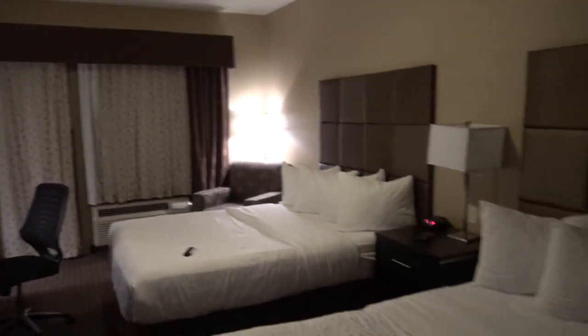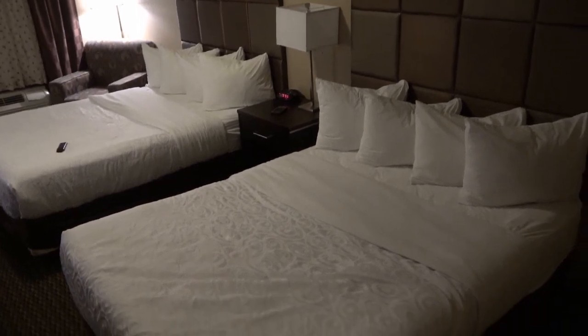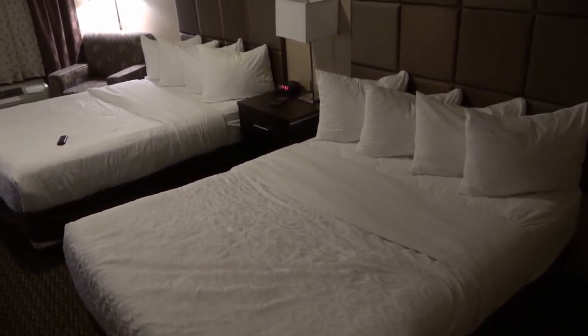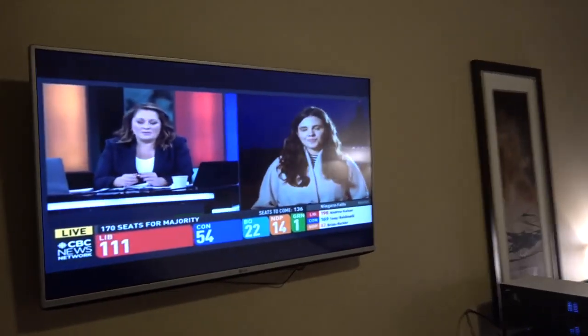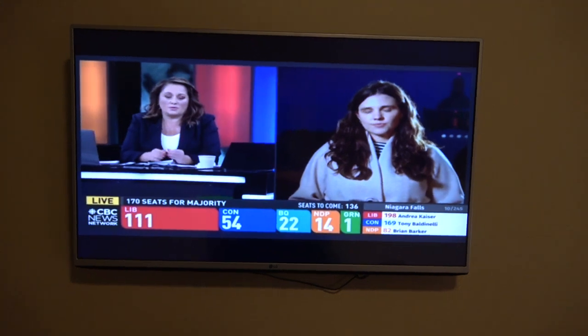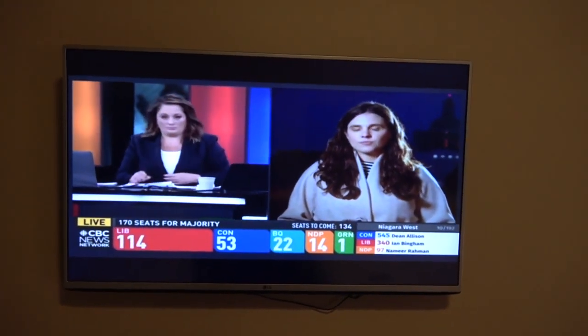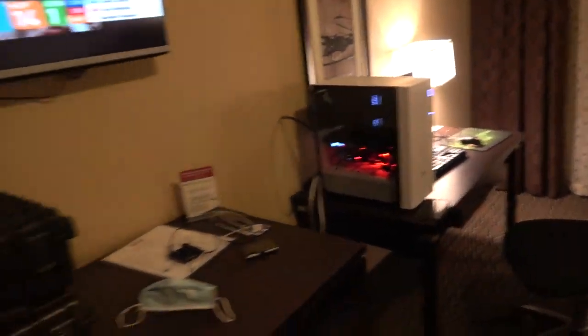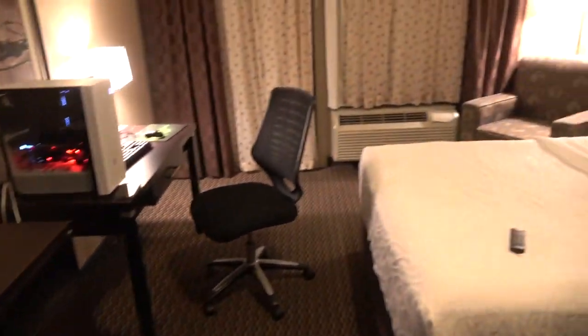And then we got the dual queen size beds with nice little checkery headboards. We are, of course, watching the election results coming in. 111 liberals so far, 114 liberals so far. This is super early in the day, not the night. The polls just closed in BC, so we don't know who's gonna be winning.